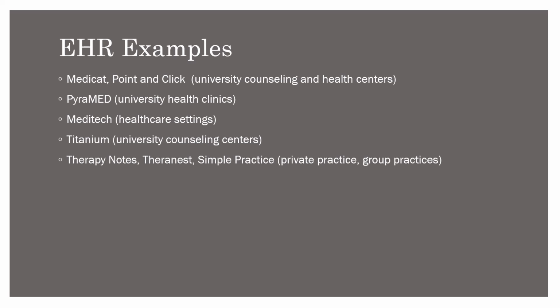There are also a lot of different software EHR systems geared toward private practice or small group practices. Therapy Notes, Theranos, Simple Practice are some of the popular ones, but there are others. Often these will offer a 30-day free trial. Just keep in mind that if you don't purchase the program or a subscription to it after the free 30-day trial, then you won't have access to anything that you've put into that system. So you probably don't want to put any client information into the system. Use that 30 days instead to explore the system, play with it, and make sure that it's going to be a good fit for you.